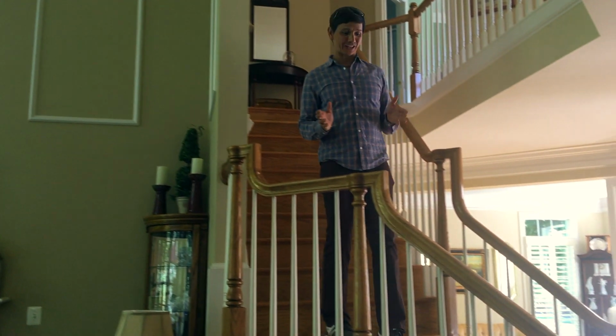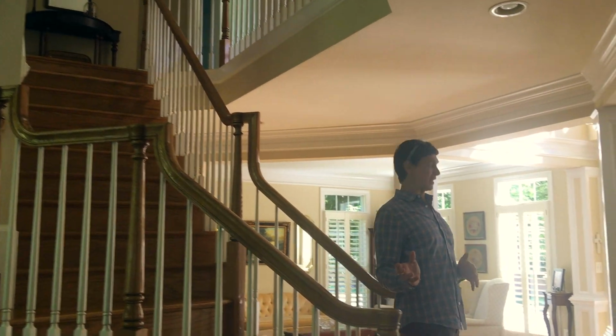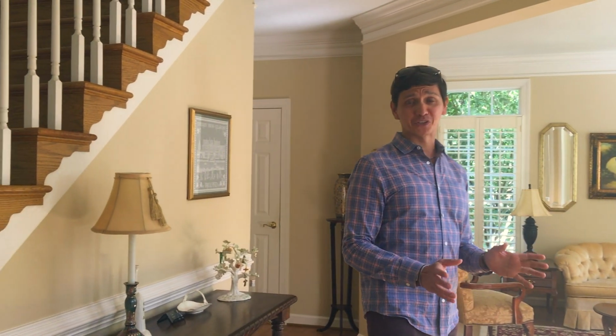How beautiful is that? Those are some high ceilings. Imagine your winters cozied up by that fireplace with a book, just enjoying this home. Now, one of the other things that I love about this house is the aspect. It's 2:30 p.m. in the afternoon, and this home is flooded with sunlight.